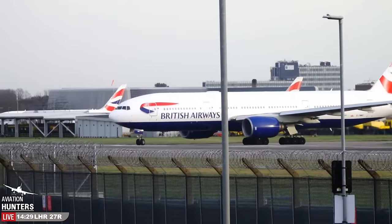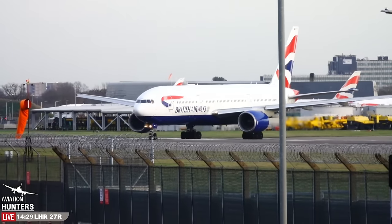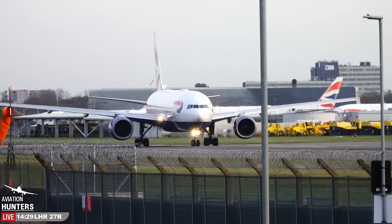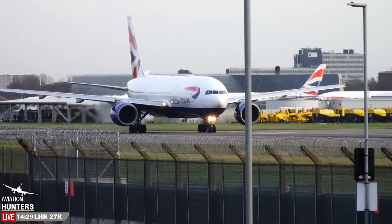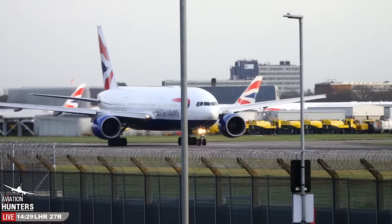This here is the 777-200ER, though, from Bengaluru, or at least it's heading to Bengaluru, flight number BA119, with the reg Golf Yankee Mike Mike Oscar, or GYMMO. Oh, the Etihad A380 is also on the radar now. I think that's taxiing.